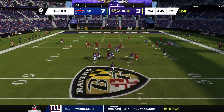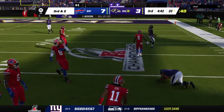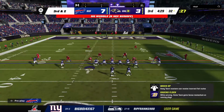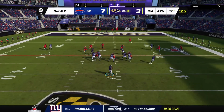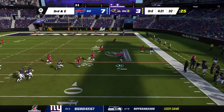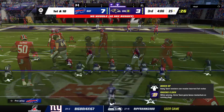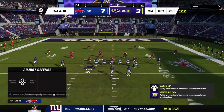On 2nd and 9, Jackson. And a quick throw here, that's complete. And they're going to work this down to about the 32-yard line. 3rd and 2, here's Jackson. Flushed out right. Lamar Jackson, such a threat with those legs, able to improvise and get the first.